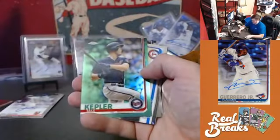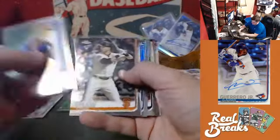Green. Max Kepler out of 99 for the Twinkies.